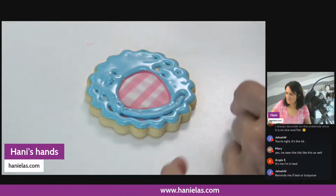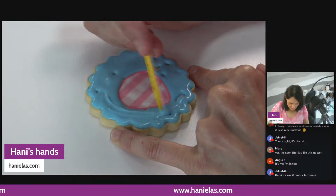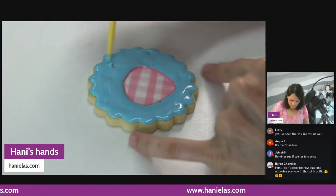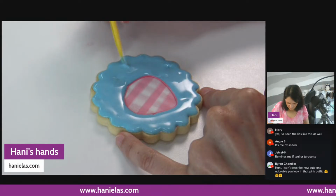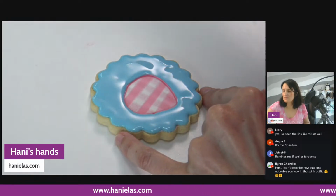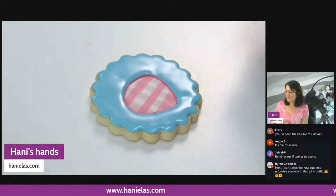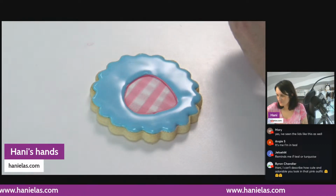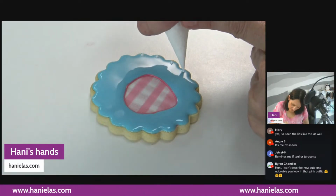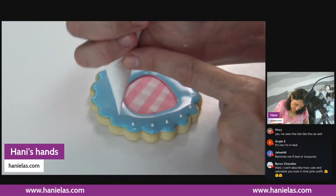Now with the scribe tool, oh, and I just realized, hopefully this icing is not too bad. I forgot I was going to use white for tiny little dots. So hopefully it's okay. So now with white, it should be about 15 seconds, but I think it's slightly thicker than that, maybe. But it's going to sink in, I think. It's going to be fine.